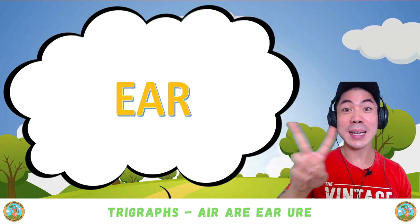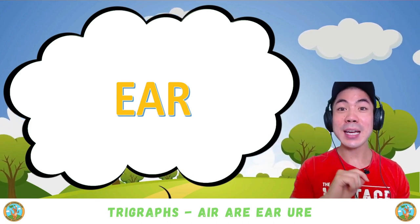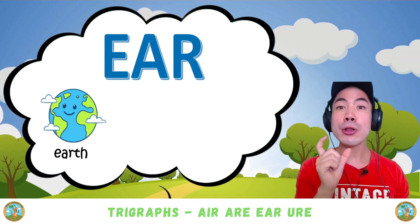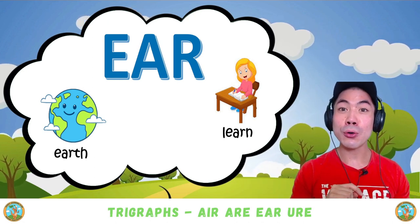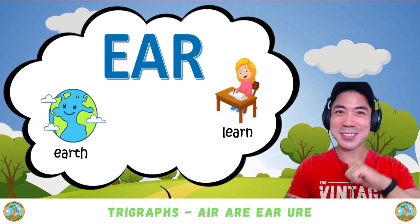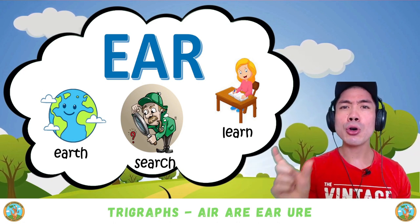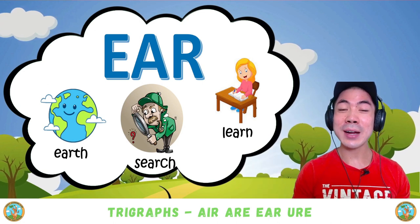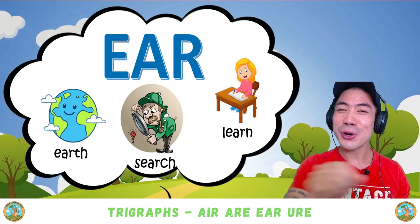E-A-R also has the second sound, which is er, er, er, like E-R. For example, we have earth, earth, earth. Very good. We also have learn, l-earn, learn. Very good. There's also search, s-earch, search. Very good. Once again, E-A-R has ear, ear, ear, but also er, er, er.